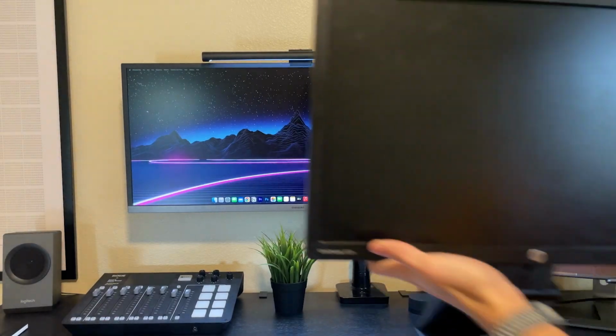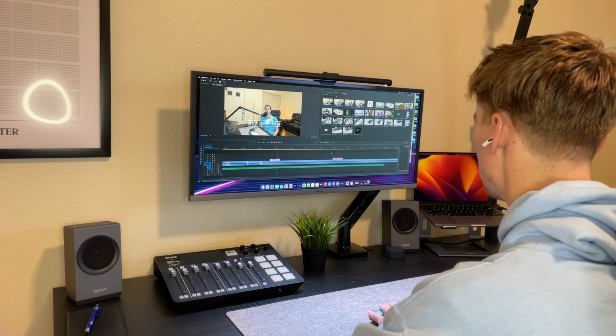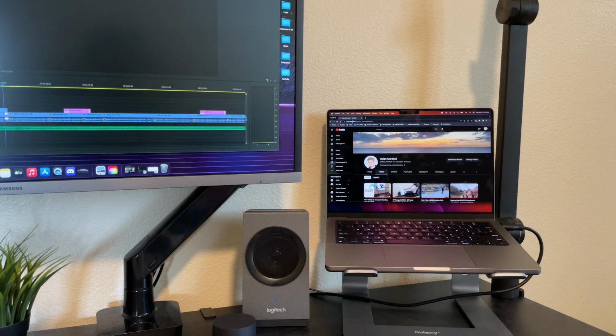It cost me about $220 and is a huge upgrade from my old 21.5-inch HP monitor that I've been using over the last couple of years. I've tried dual monitor setups in the past, but I have to say I prefer having one big monitor over multiple smaller ones. Having one large screen makes it easier to see all of my work without the black bars in the way, and I have my laptop on a stand right next to my monitor that I can use as a second screen if I really want to.